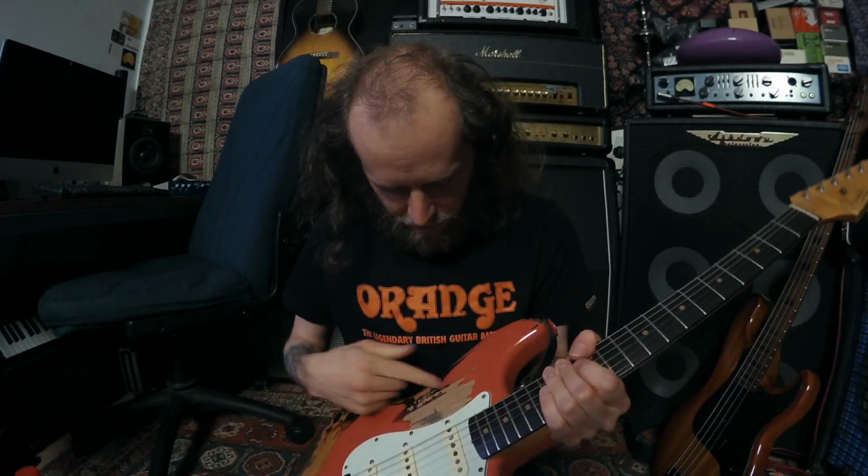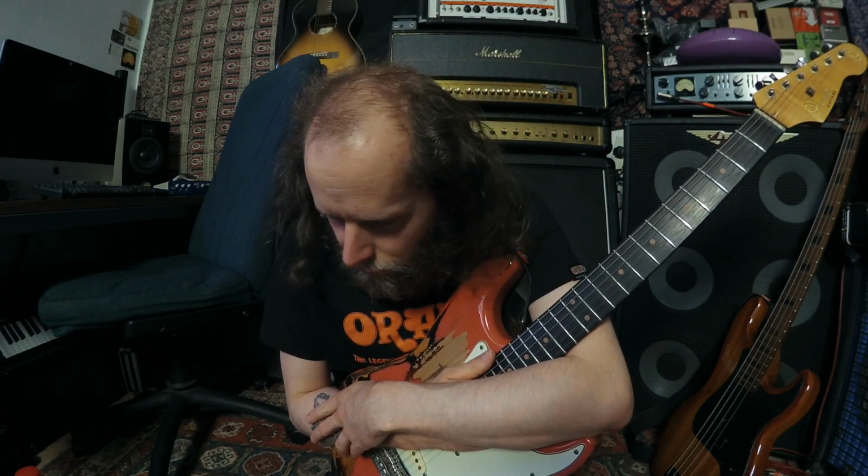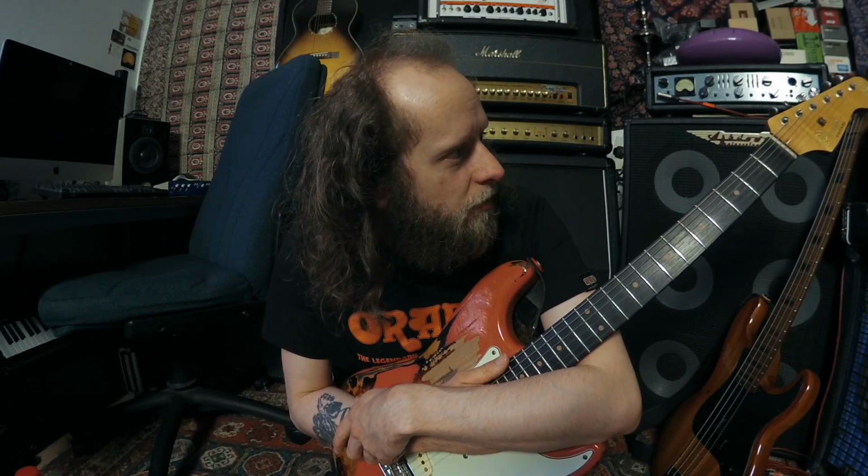And again, basically, I've just beasted it because this guitar was my vent. It was the way I could sustain, if you will. And I love it to bits, and I love it so much.